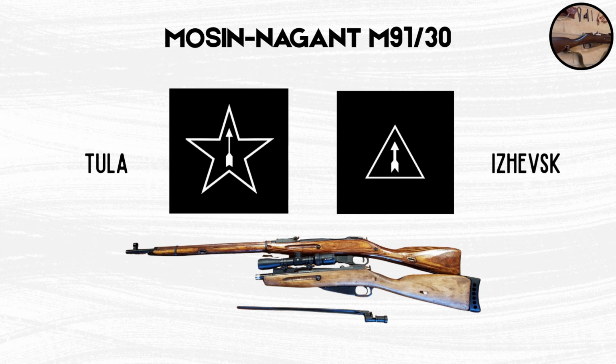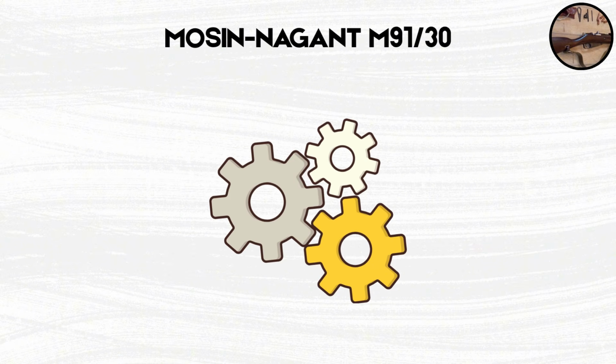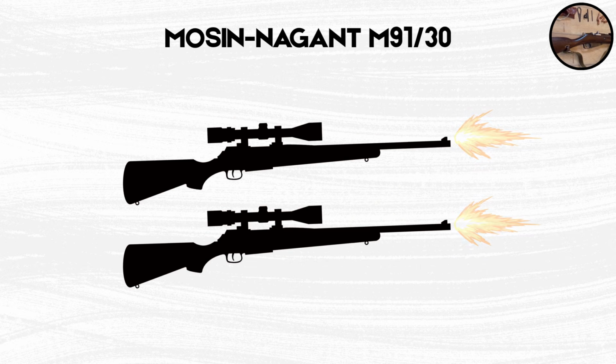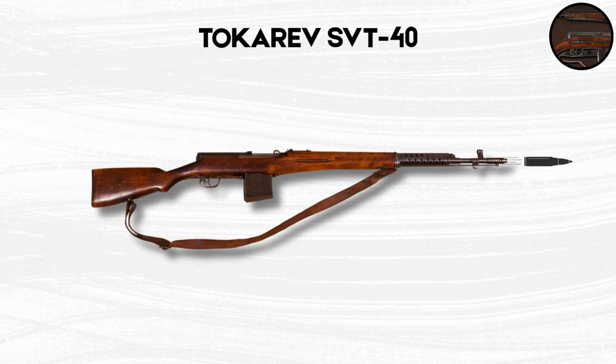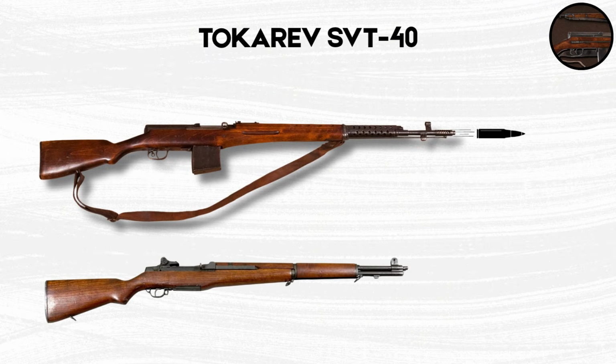Tula, Izhevsk, and other Soviet arsenals produced over 17 million of these rifles during the war. Despite their simple construction, Mosin provided Soviet forces with reliable, hard-hitting firepower that helped turn the tide on the Eastern Front. Tokarev SVT40. Tokarev SVT40 are semi-automatic rifles that gave Soviet forces rapid firepower comparable to the American M1 Garand.